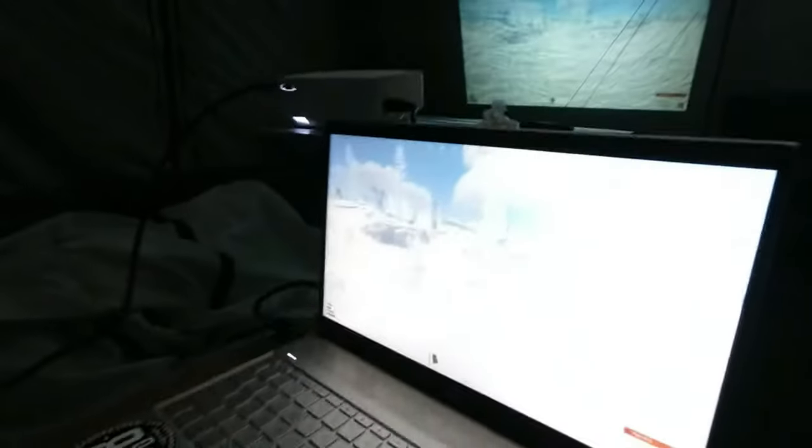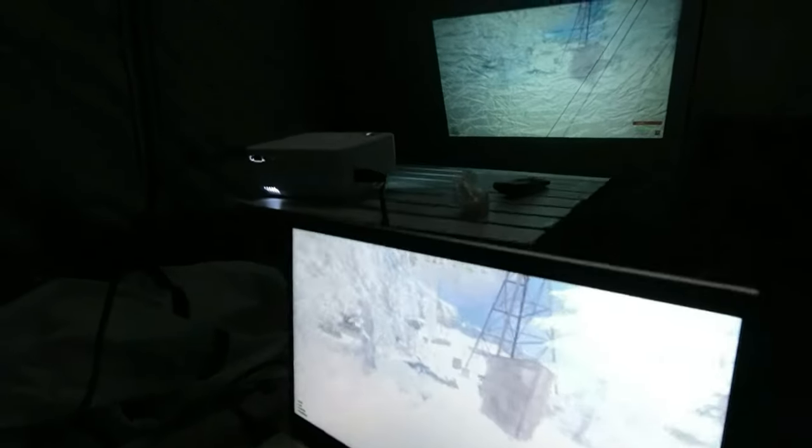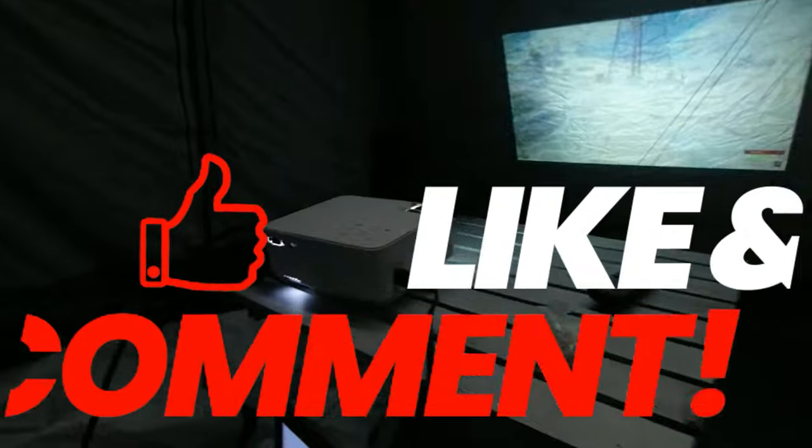I don't know how much of this you can see, guys, but I love my little Jackery, the little setup, projector. Of course, you need the laptop and some movies, some internet, but this is great. Yeah, it's actually going to do it for me tonight, guys. I really don't know how much of this you're getting.